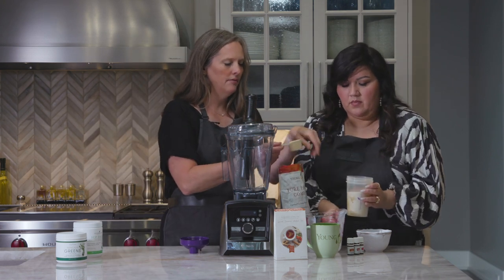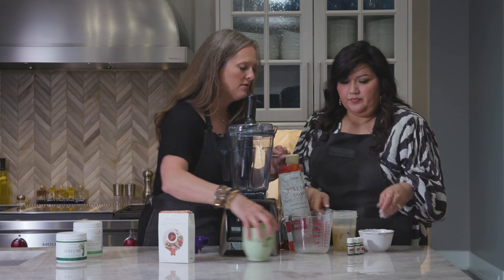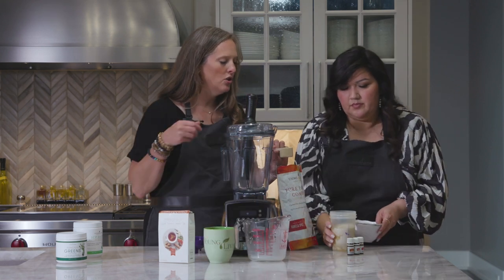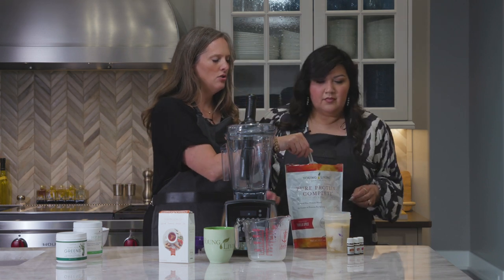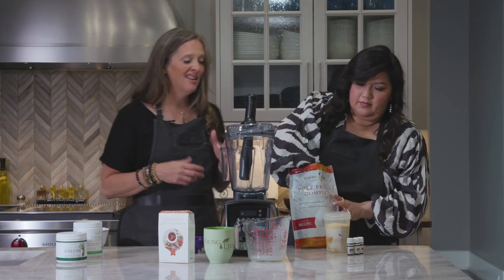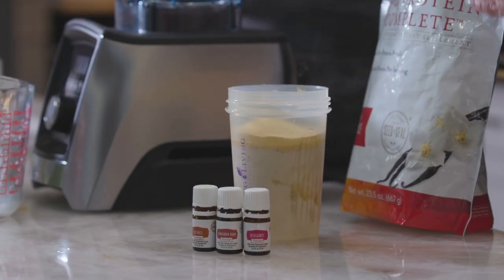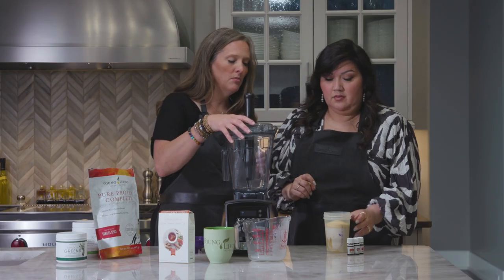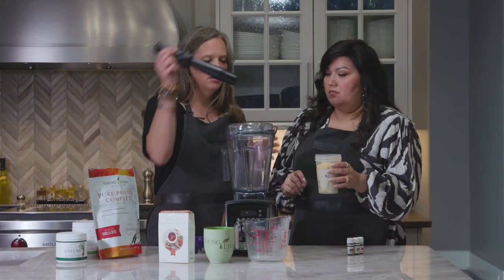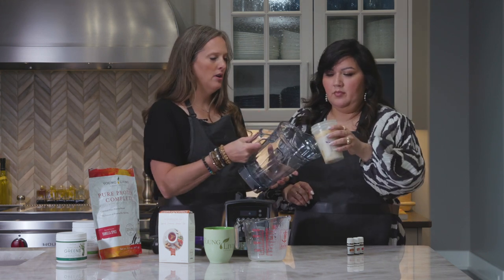Okay. Let's do this over here. Of the Pure Protein Complete, which is vanilla spice, so it's going to give you an added little spice to that spiced turmeric. And then if you want to add other oils, that's great too. I like a little bit more cinnamon in my banana bread, which is not traditional in the turmeric spice. So you've got that there. Do we just pour it all in? Pour it all in.